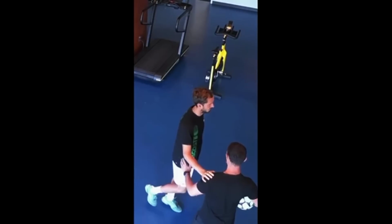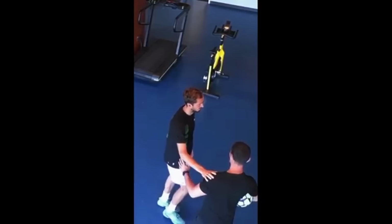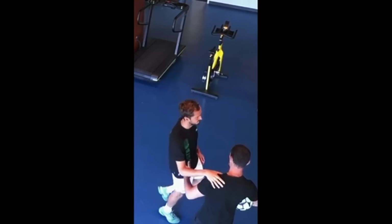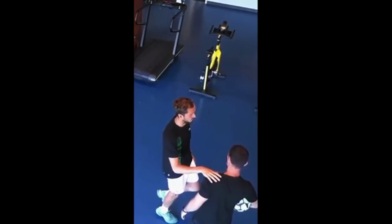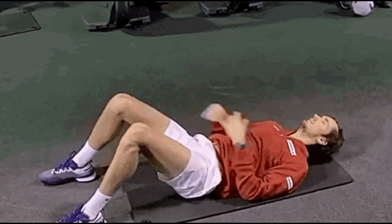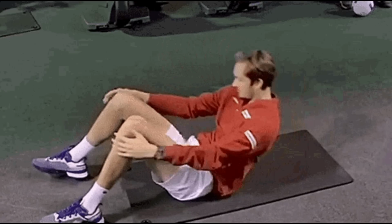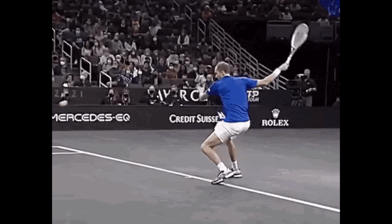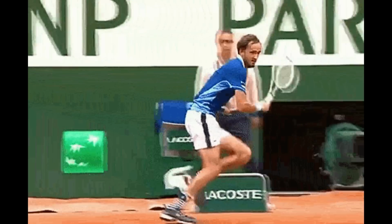By consistently integrating these mobility and stretching routines, Medvedev not only enhances his performance, but also extends his career longevity. These exercises keep his joints healthy, improve his range of motion, and prepare his body for the unpredictable demands of tennis. For any player looking to emulate his approach, starting with similar routines under the guidance of a trained coach or physiotherapist is an excellent step toward elevating their game.